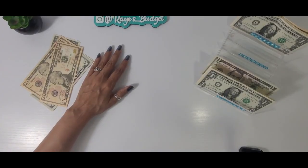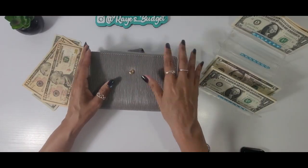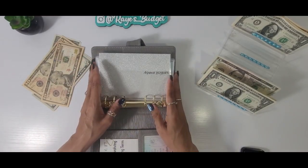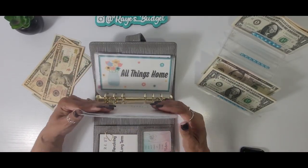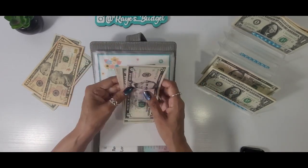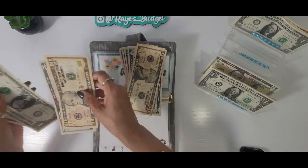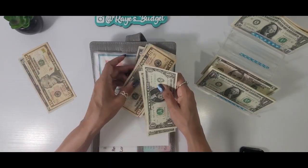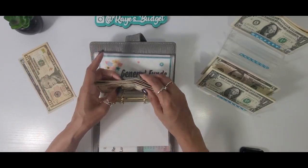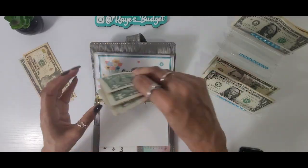And I have to pull out another binder, which is my low-term sinking funds. And there should only be one in here that I need to stuff, which is general funds. General funds today is going to be getting $12. So 10 and 12. And this takes general fund to 37.